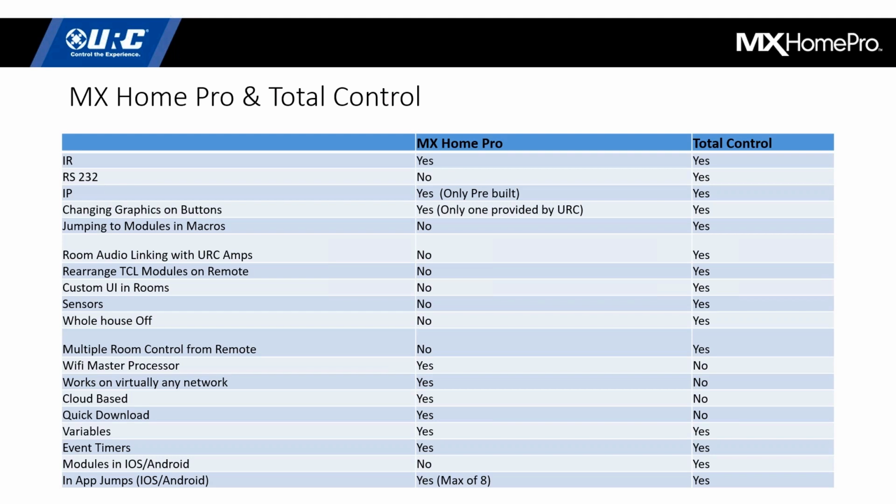All right. Multiple room control from the remote, that's definitely a no. Okay, it doesn't have that rooms button to jump between rooms like Total Control does. Okay, it is that remote or that iPad or whatever is controlling the room that you put it in. Okay, so keep that in mind. I like to see this as a smart room control. Not really smart house, smart room control. It has the ability to tie into the house, but it's more of a smart room control, single room solution.